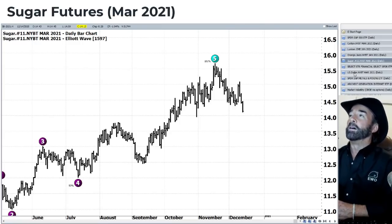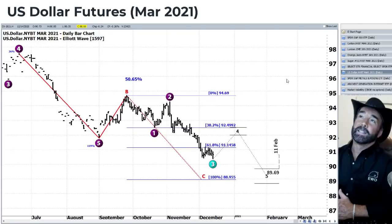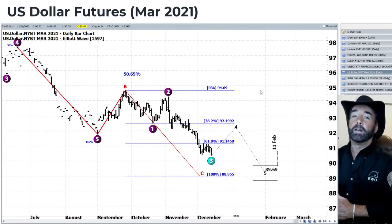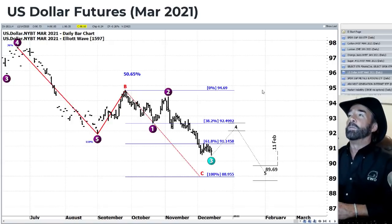Also thought we would update the dollar. We looked at that again in the last recording as well, but today we had a bit of a breakdown. Closed off with a low, but it looks like maybe that consolidation at the 61.8% extension is over, and maybe we're making that march down towards 89 in the dollar. So that's not super supportive of economic strength there. So again, we're seeing some dichotomies here in the market as far as where things may go from here.